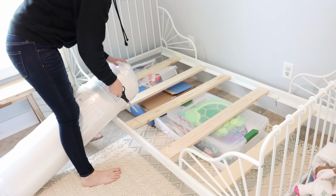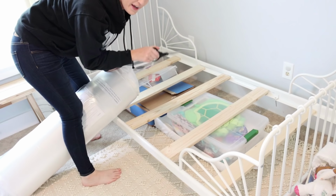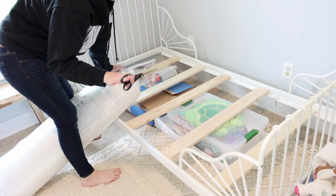And for the people that came for me in my bedroom makeover, these are clothes that we are storing under the bed. I have cleaned the full area under the bed, calm down.